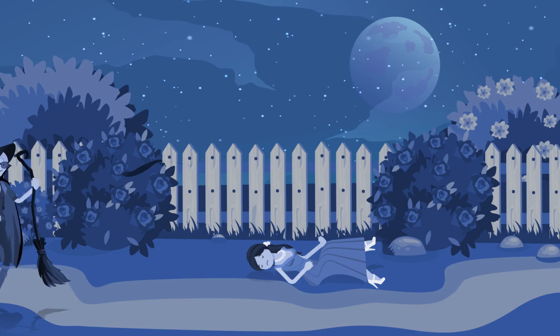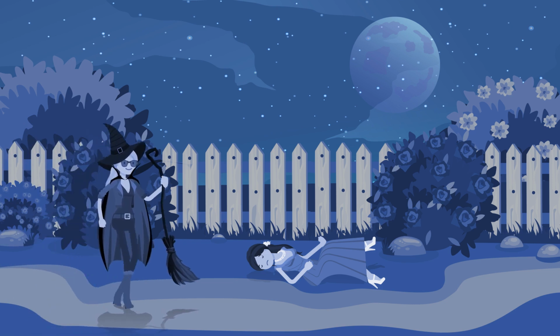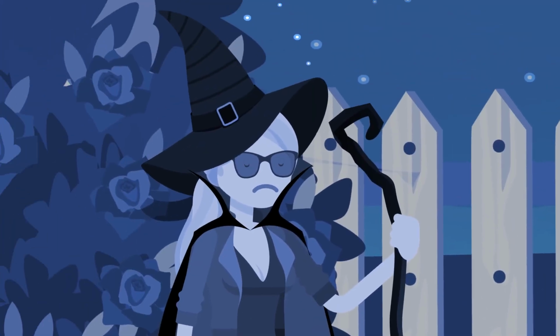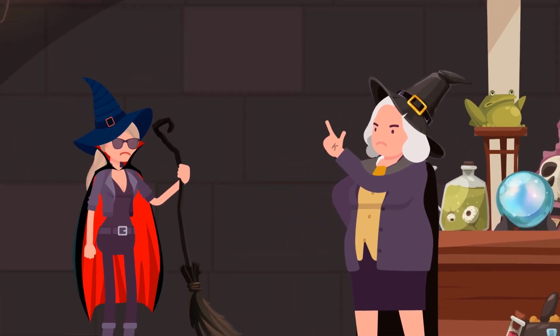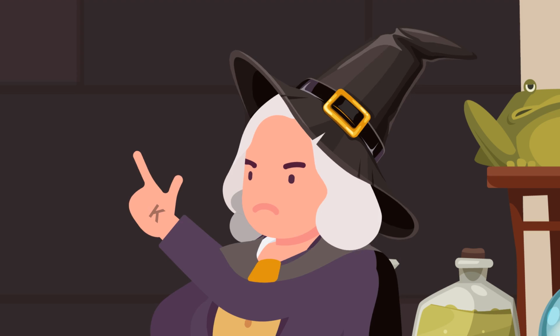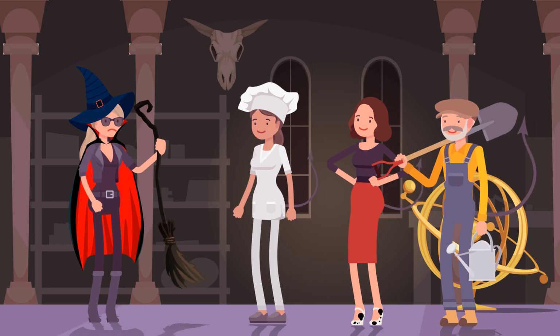In the evening, Morgana is walking to the dormitory through the garden. She finds her roommate, Elle, lying unconscious in rose bushes. Teachers conclude that someone had put a sleeping curse on her. The only way to help her is to find the wizard and make him reverse the spell.